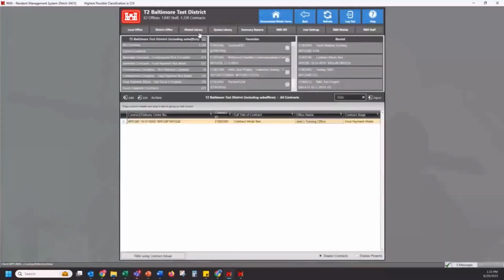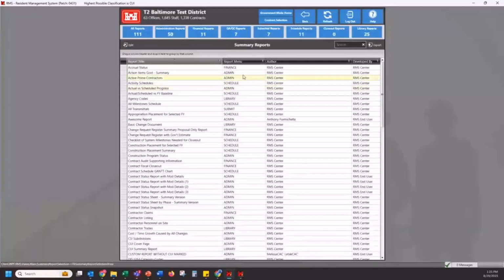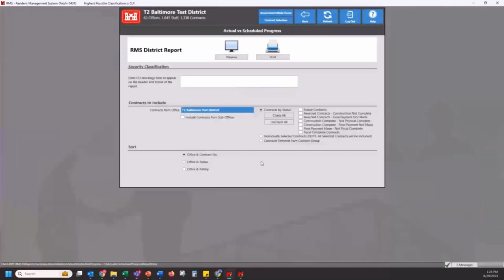Okay, and back in contract selection, if we go to the summary reports module, and we'll just click on any report. Again, if I only enter 2 characters in there, this box is going to show me a warning that that's not enough characters, and I also cannot click on either of these preview or print buttons until I add a 3rd character. And then these are enabled and no warnings are shown.